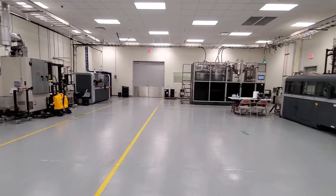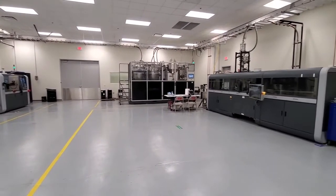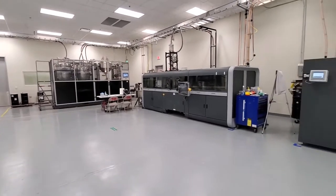MIM currently is the largest player in the metal injection molding area. The MIM tooling can be anywhere between $20,000 to $100,000. And a lot of times the customers either change their design and move away from the metal injection molding.